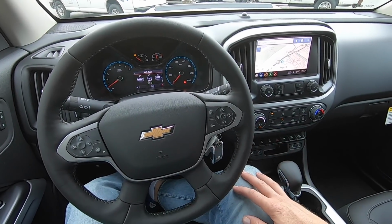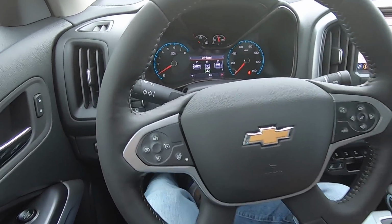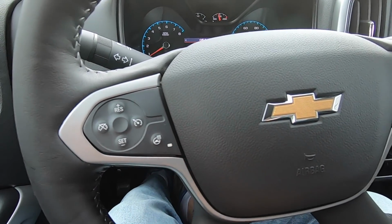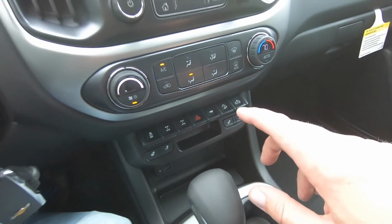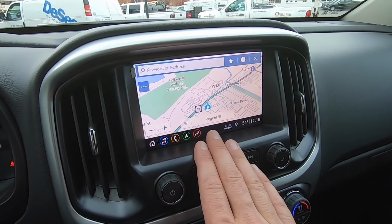Earlier in the video, I did mention how the ZR2 is pretty much standard with all the equipment that the Colorado has to offer. So you're gonna see things like the trailer brake controller. You're gonna see a heated steering wheel. And this does, of course, have heated seats for driver and passenger. It does have a full leather interior, and it does have the infotainment 3 with navigation. So this is one of the options that we did add to the vehicle.